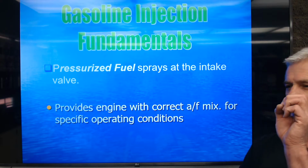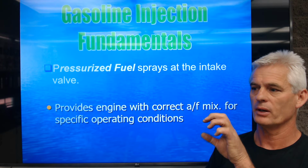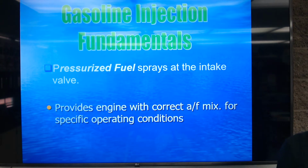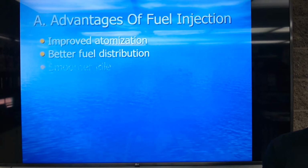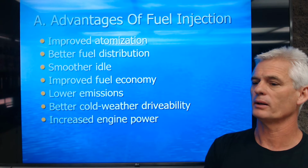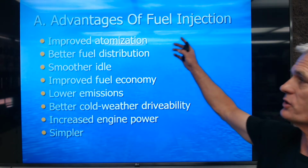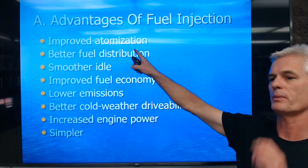So that nozzle has a twofold job: spraying, breaking up the fuel into little droplets, and letting it point at the back of the intake valve is our goal in gasoline, at least port fuel injection. So the advantages of fuel injection, I'm just going to put them all up there, over carburation. We get improved atomization, meaning we're breaking the fuel into smaller droplets.